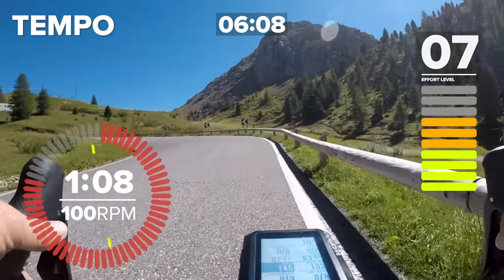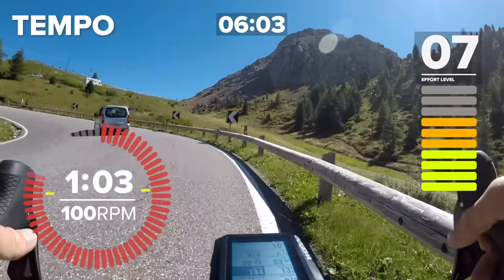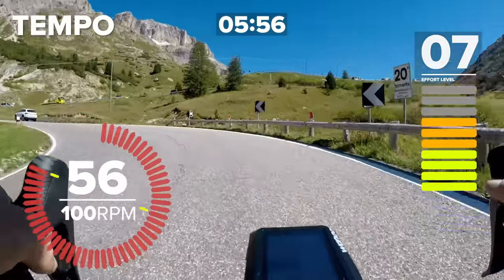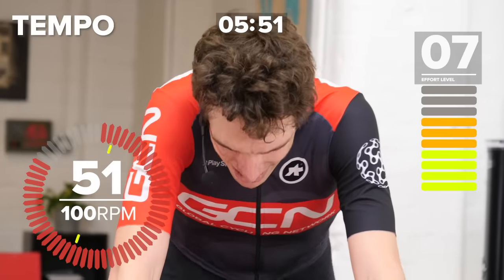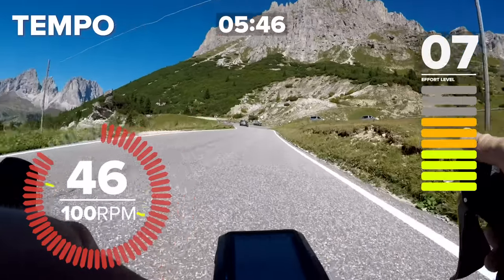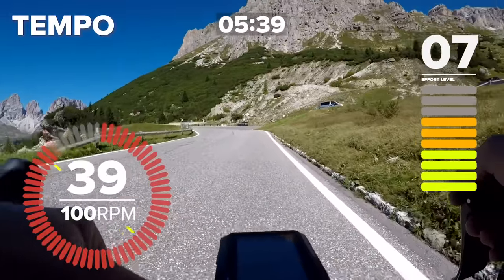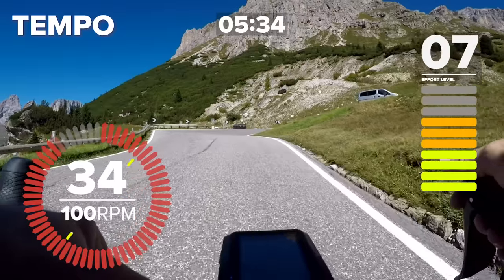Just over a minute to go now. Oh, I really feel the burn. All right, under a minute now. Come on. Dig in now with us. Come on. 50 seconds. Really get out now. Leave it all on the trainer. Nearly there, everyone. This is great riding.